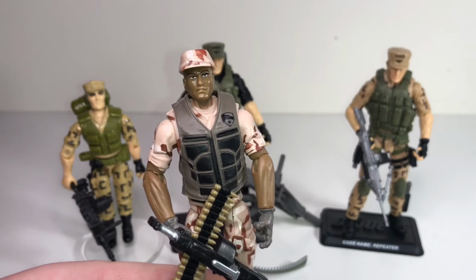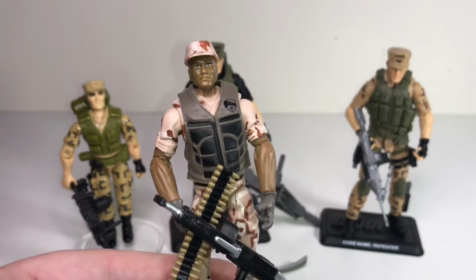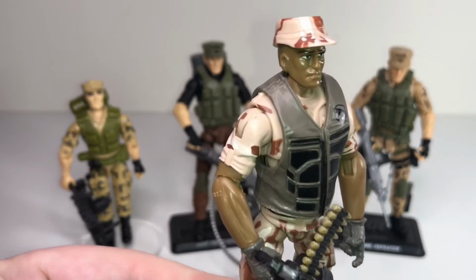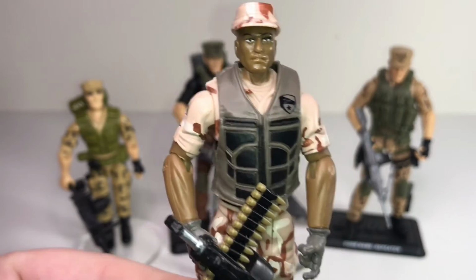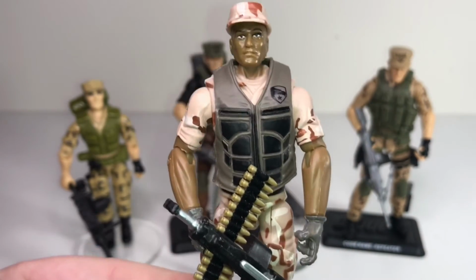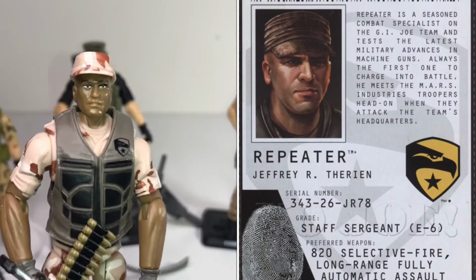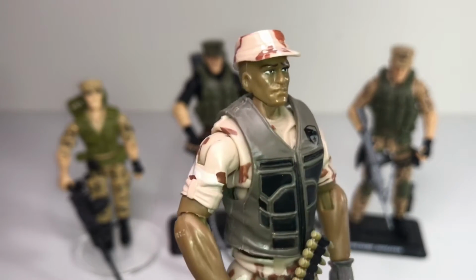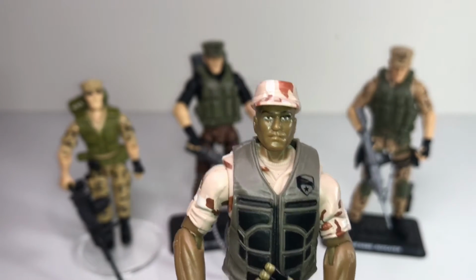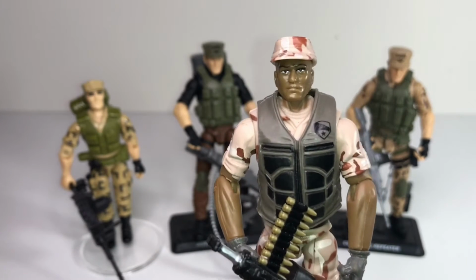So, of course, the figures based on that guy from the movie are black. But here, this guy didn't even appear on screen, so I don't know why they changed the race of Repeater for this figure. And he even has the same name on the file card. So dating back to the original figure in 88, his name is Jeffrey Theron on the back of the card, and that's what this guy's real name is on the back of the file card too. So they're even acknowledging he's the same person. This isn't just another guy that took the code name Repeater.